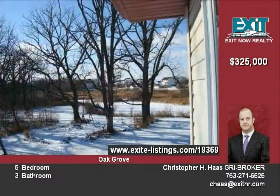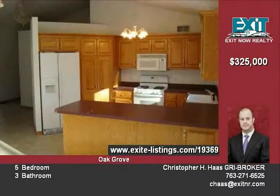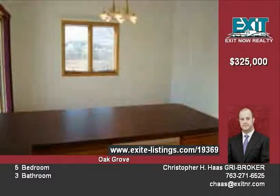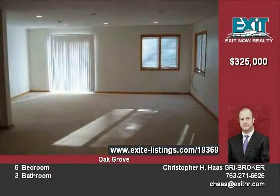It also boasts 2 fireplaces, a vaulted foyer, separate dining room and an extremely large lower-level family room with a fireplace and additional bedrooms. This home has a walkout to beautiful grounds. This home comes with all appliances. In addition, an extra large 3-car garage.